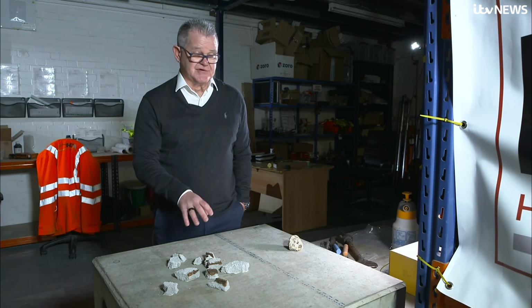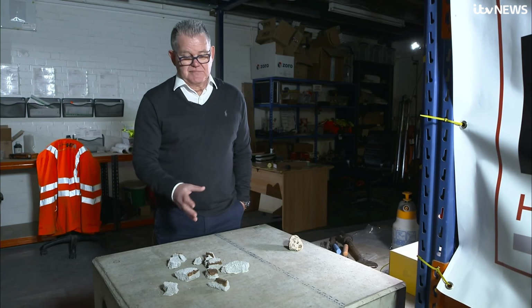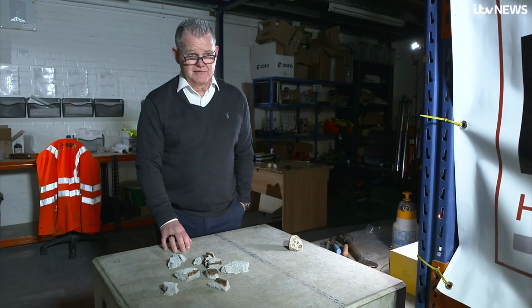And a visual survey will not assess it. You actually have to do some investigative work within the concrete. And it's a ticking time bomb. Do you want to take the risk of not looking at it just because your school may not have RAAC concrete? I wouldn't want to if I was sending my kids there.